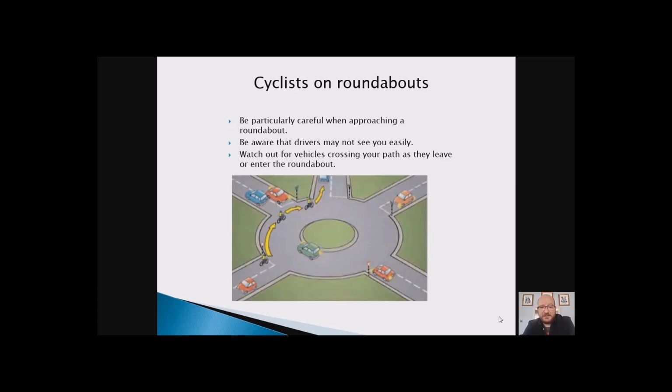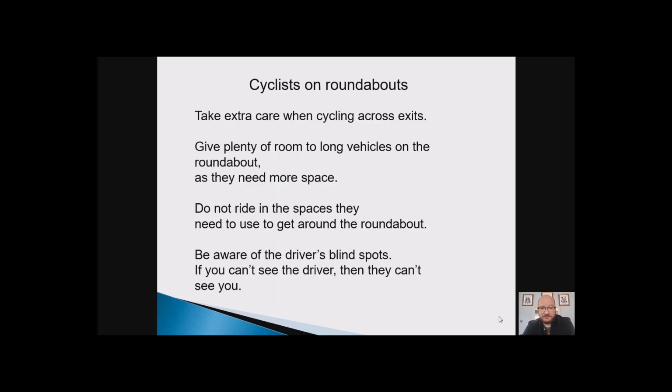Cyclists on roundabouts. Be particularly careful when approaching a roundabout. Be aware that drivers may not see you easily. Watch out for vehicles crossing your path as they leave or enter the roundabout. Take extra care when cycling across exits.